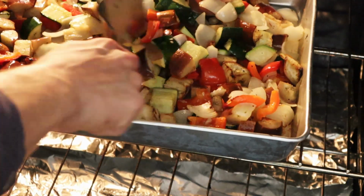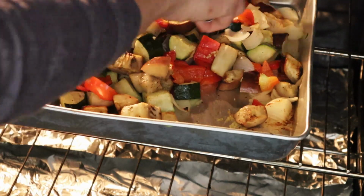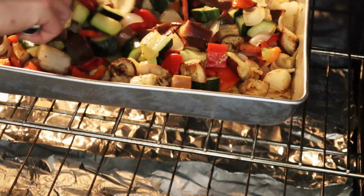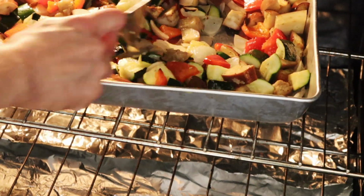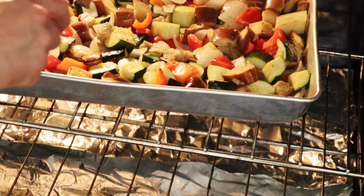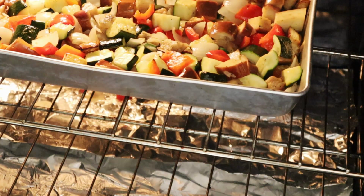Oh no, I dropped some. Dang it. Well, that's good there's aluminum on the bottom. Thanks for putting that, Mom. Okay, now that everything's like that, we're gonna give it another 30 minutes.